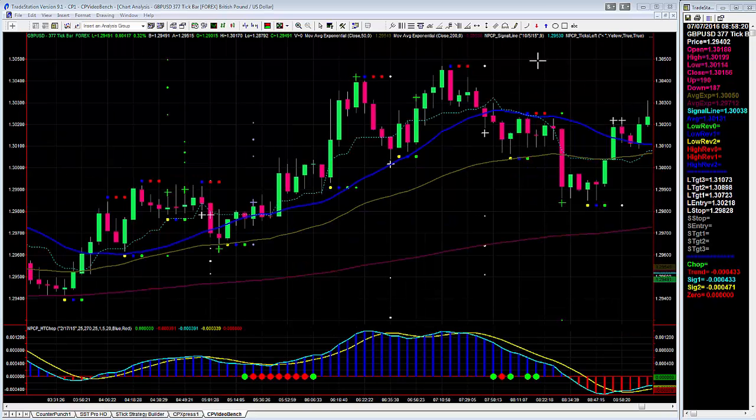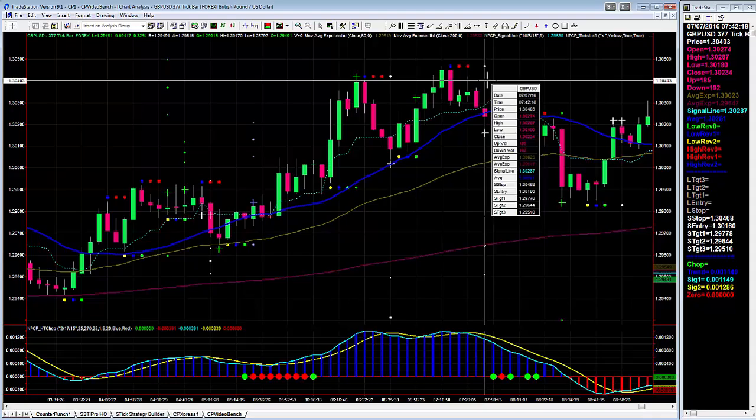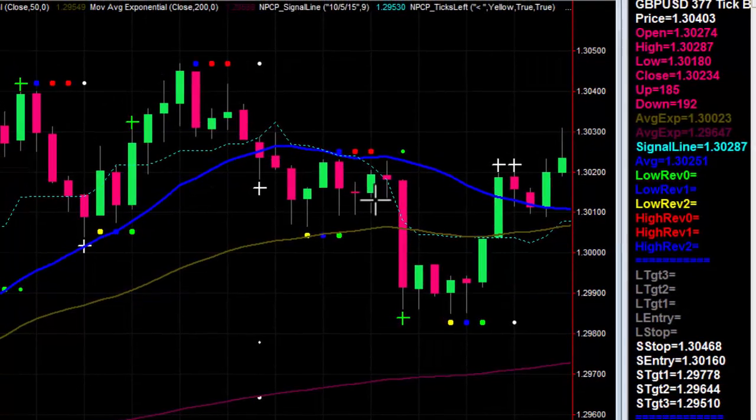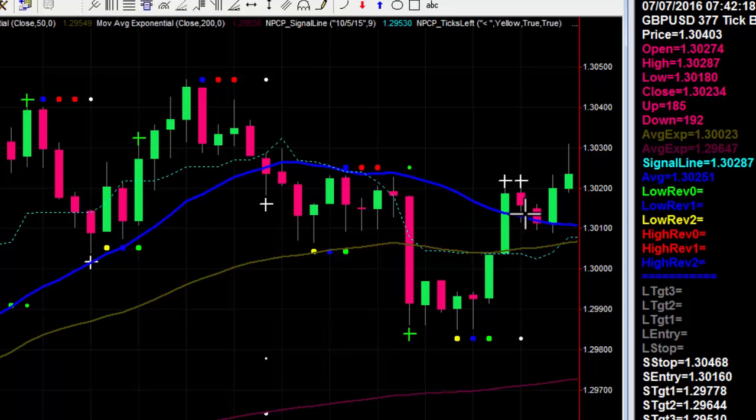All right, for this next example, we're going to look at a pound US chart. This is a 377 tick chart. It could be a 5-minute chart. We start at 8:30, and this is 7:42. Line is up, so you can't go short, right? We're using trend mode. But when the line turns down, you could take the trade. But remember, we're waiting for 8:30.